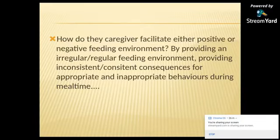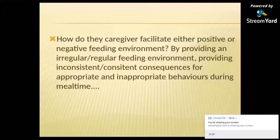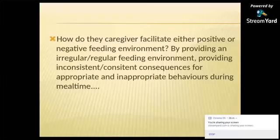Are we also being consistent with or encouraging appropriate behaviors? And how do we deal with inappropriate behaviors? The child just knocks the cup over and pours the milk. Then what? Try and picture that in your mind as a parent or a caregiver. Is it consistent? This is also helping you to reflect on what are the contributors to the feeding problems. Because yes, the child has already a feeding problem, but there's something that will either pour fuel or cool down the fire.